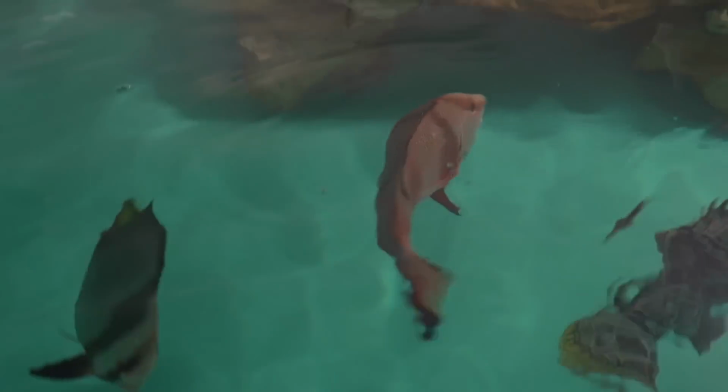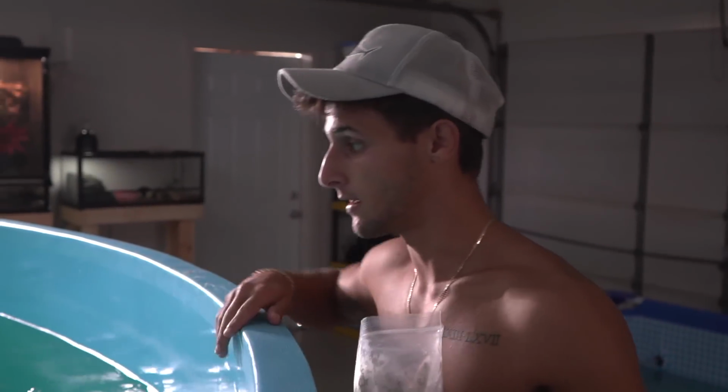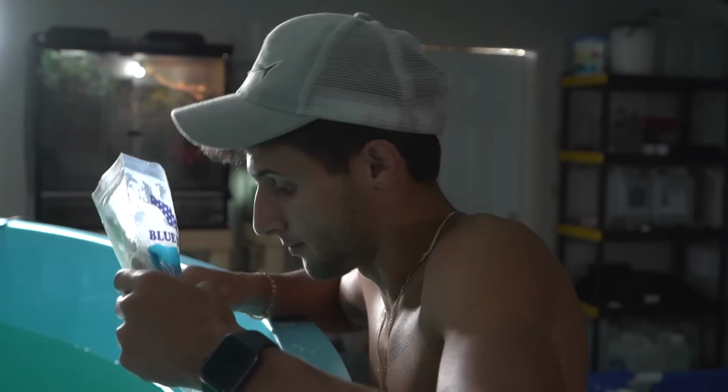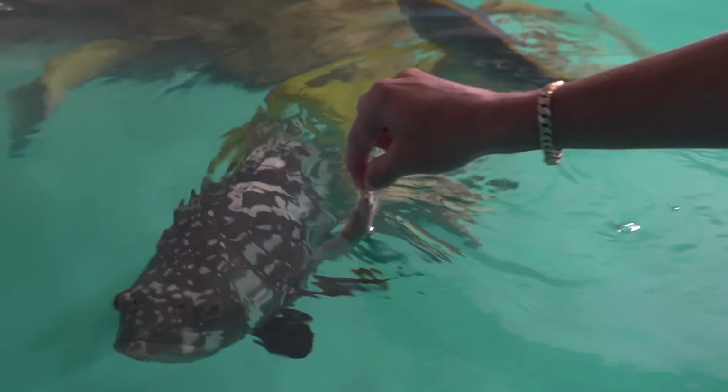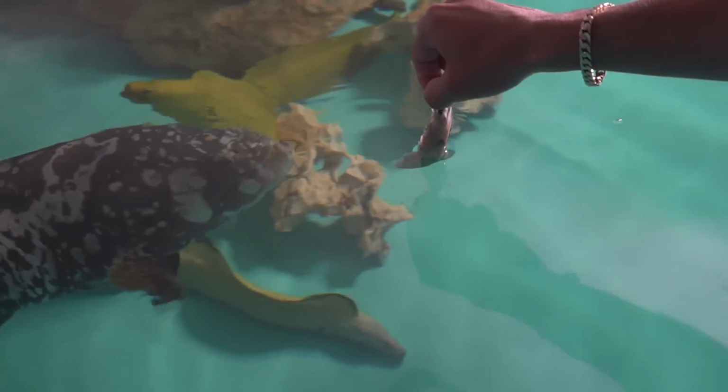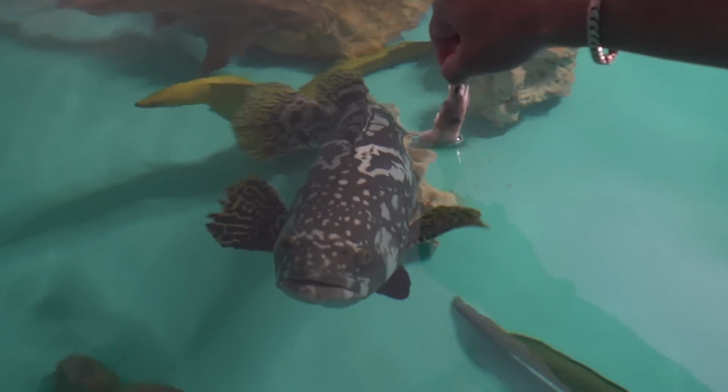That guy scares me because he's got big old teeth, massive teeth, and if he gets your finger, it's done. You're gone. Finger's gone. Look how big he is. Ever since we put him in this pond, he's almost doubled in size.